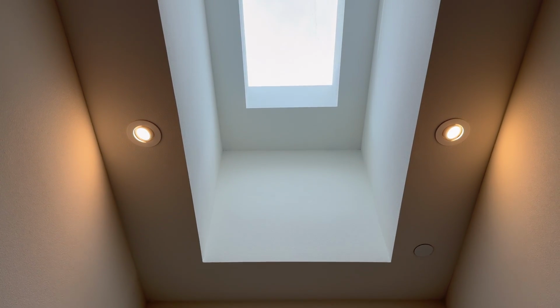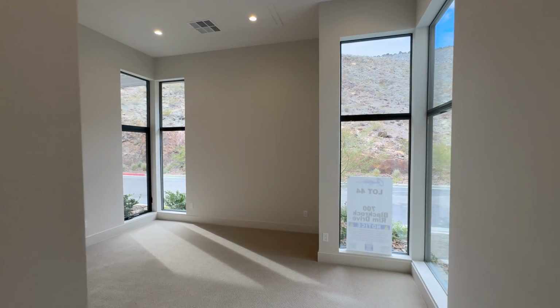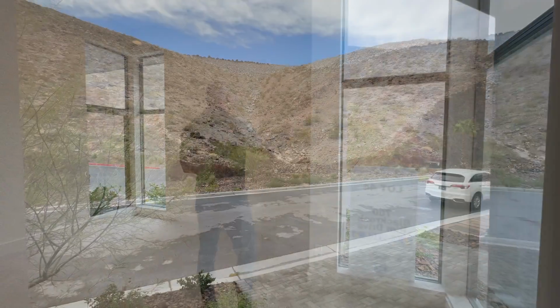Right above us is another smaller skylight, but again, it's nice, especially in this hallway. It can be kind of depressing and dark. It's nice to have that natural light. Now, this is the best of the secondary bedroom. So really lovely that you have all these windows. So windows here leading to the front.